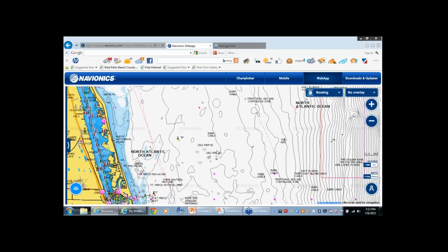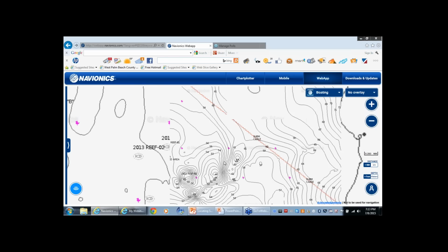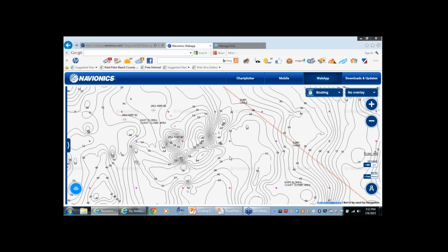What you want to look at on any of these are your contours. I'm going to help you with highlighting here a little bit. On your contours, you've got this area right here, and you've got areas over here. I'm going to explain each one. Whenever you're looking for grouper and snapper, you're looking for ledges, wrecks, and reefs. In order to find those, look at your contours. For example, the first one I highlighted is a ledge. Anytime you see contours very close together, this indicates a ledge in that area.